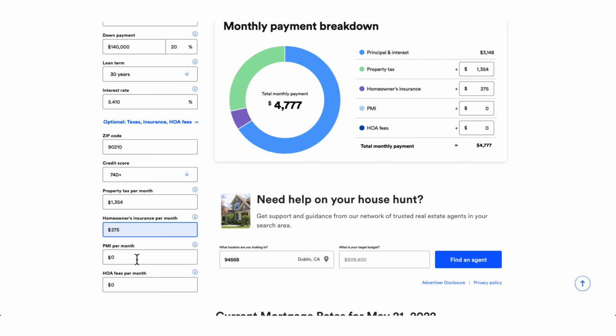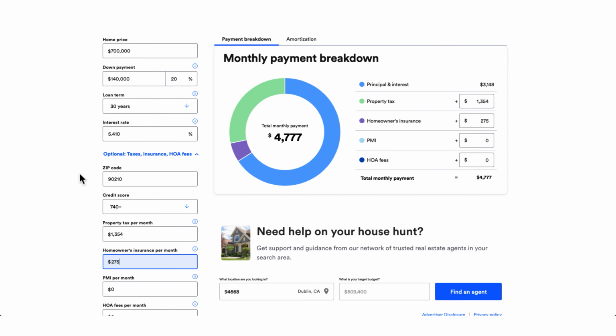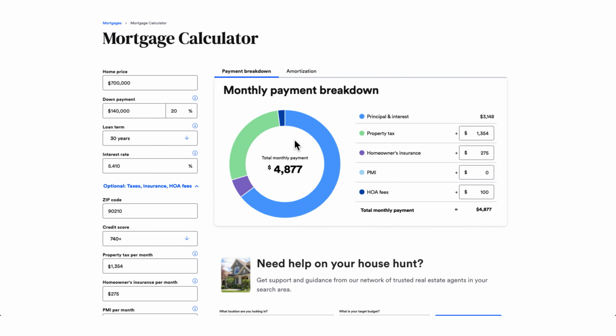We're not paying PMI, private mortgage insurance, because we're putting at least 20% down, which means we have 20% equity in our home. And then HOA fees per month on a property like this, you will have HOAs. I'll give you a break, it's going to be $100 a month. Could it be higher? Of course. Could it be lower? Yes. But at the end of the day, we're going to put an HOA amount of $100 per month. And realistically, a monthly payment of a property of this value can run you $4,877 monthly.